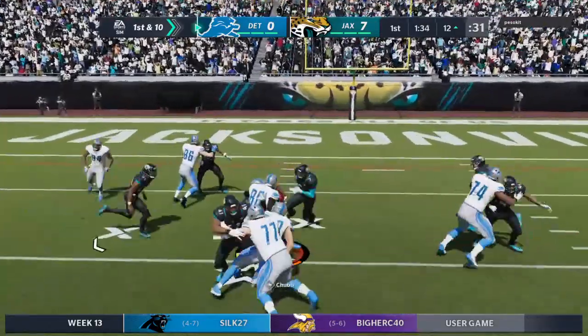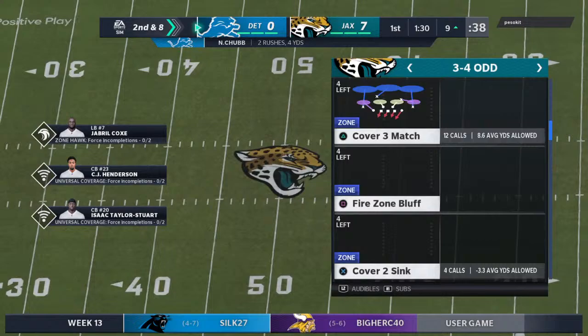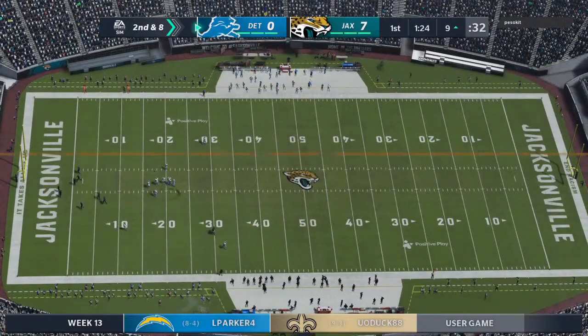Now they return to the ground game. Chubb. And a nice job to break free of one tackle, but it slowed his momentum somewhat, and he's taken down right after. Give him a couple on the carry there. Brings up 2nd and 8.